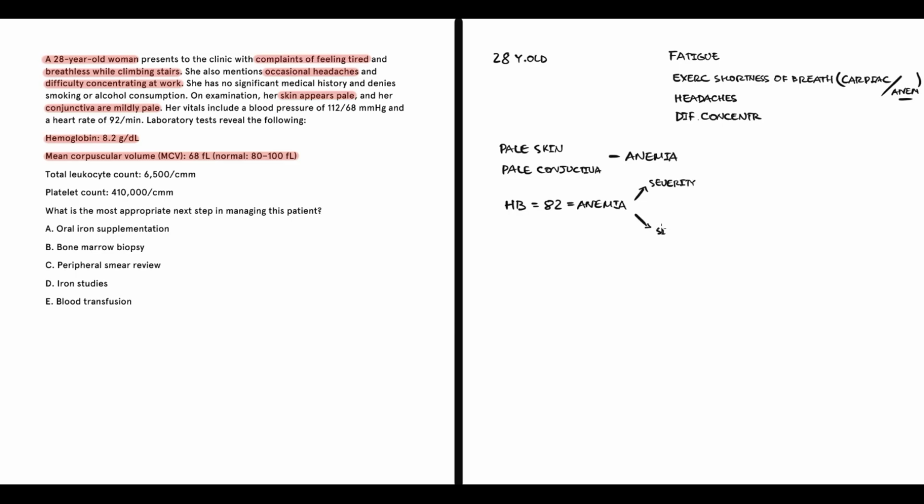And we know that anemia is classified based on severity and the size of red blood cells. To determine the severity of anemia, we have to know two numbers: 110 and 80. Also, in this case, it's a woman, and the lower limit of normal hemoglobin in women is 120. So from 120 to 110 is mild anemia, from 110 to 80 moderate, and lower than 80 is severe. In this case, hemoglobin is 82, so it's a moderate anemia.